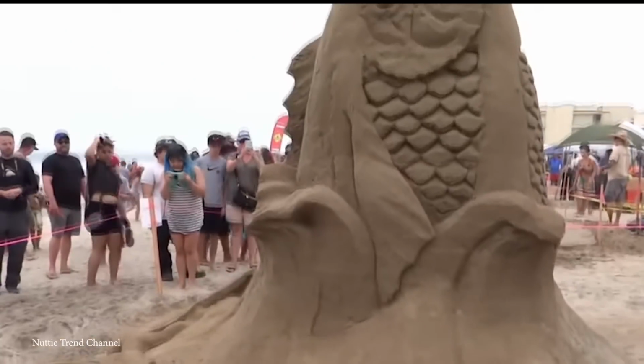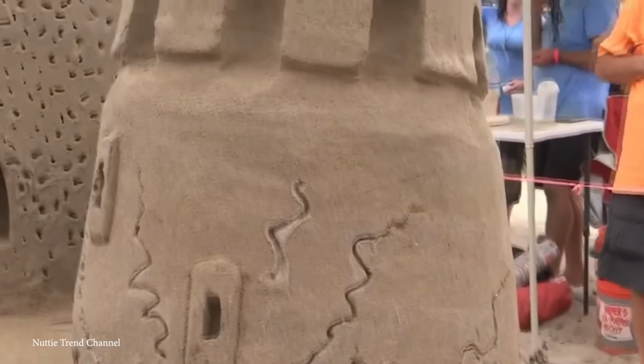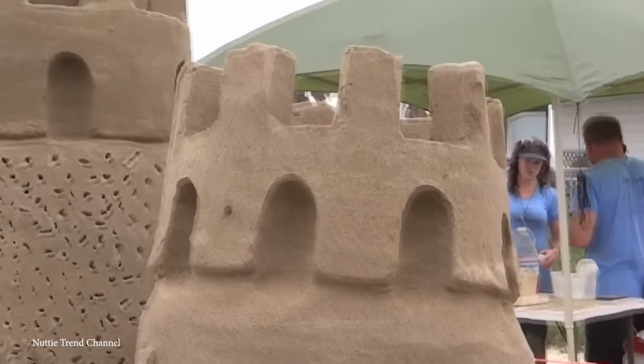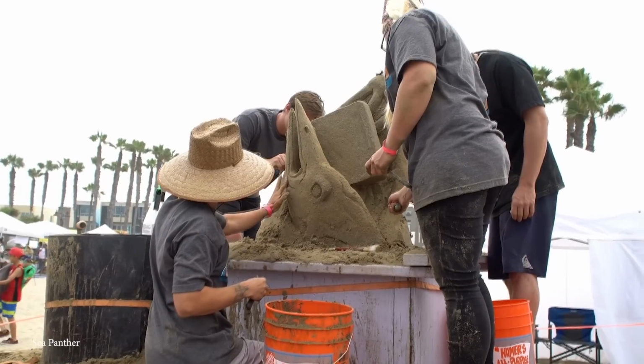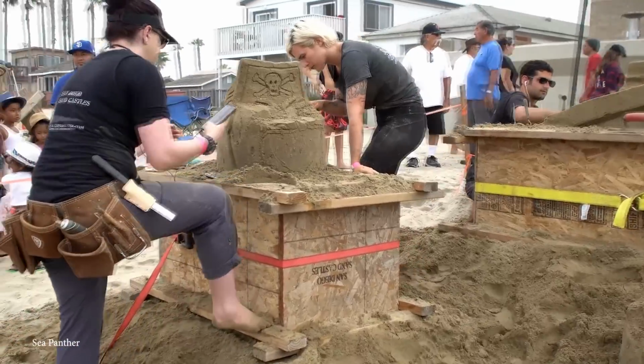But from 1980 to 2011, Imperial Beach hosted the U.S. Open Sandcastle Competition, where truly world-class sandcastle builders would compete for 5 full hours to create amazing and intricate sand creations and battle for the championship.